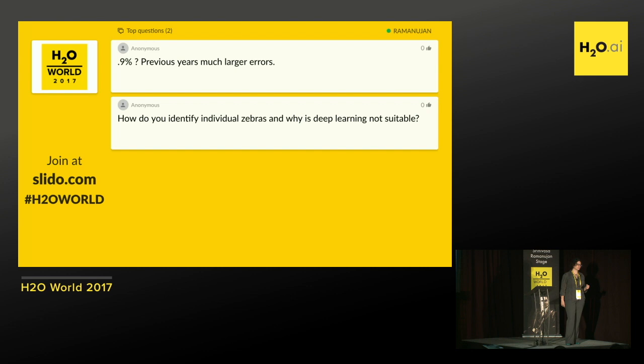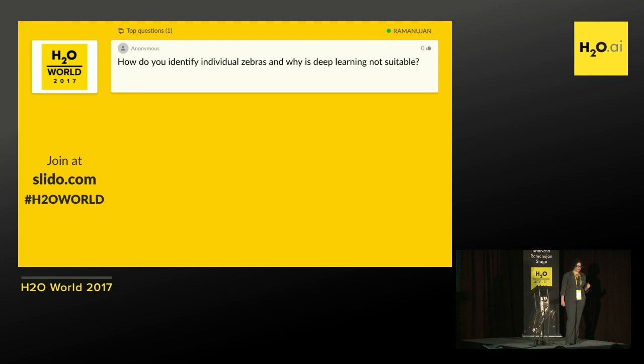How do you identify individual zebras, and why is deep learning not suitable? Right. So there are a couple of reasons why it's not a deep learning problem. The first one is that the majority of individuals are seen once, whether it's zebras or turtles or whales. So they're seen once, and the problem is not a matching problem. So we don't have training data.